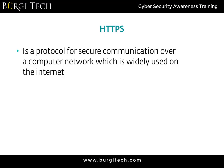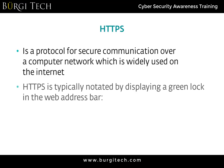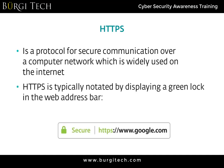HTTPS is a protocol for secure communication over a computer network, which is widely used on the internet. It's typically notated by displaying a green lock in the web address bar. Basically, HTTPS is making sure that your traffic is being sent from you to whatever party is requesting it without anyone in the middle reading it or intercepting it. So it's sending it securely to the website you're on.